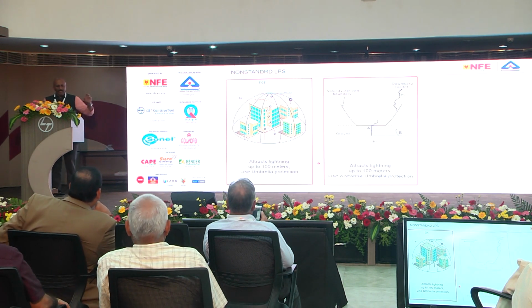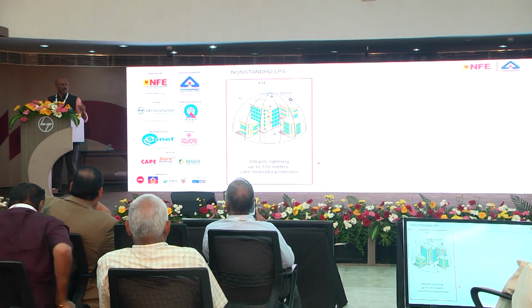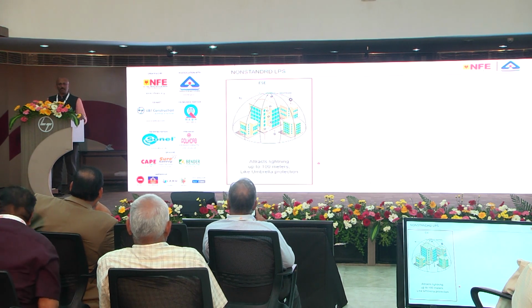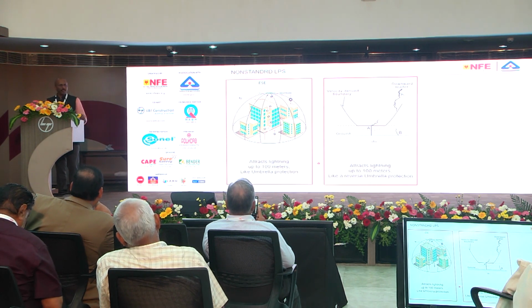Now, ESE says one rod protects 100 meters, for example. It means you protect yourself and you protect all your neighbors. You are such a wonderful person. You put up your rod and all your neighbors are protected. A very nice story. The second concept says the same, that you protect all your neighbors, but the principle is opposite. The first principle looks like an umbrella protecting from lightning. The second looks like an umbrella which is opposite, so whatever is coming is collected and put to one rod.